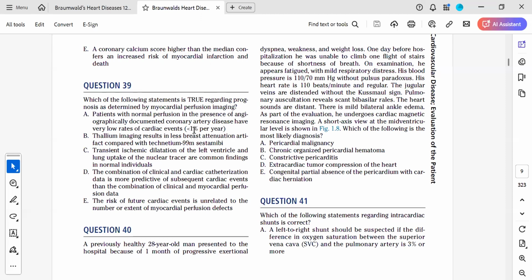Going back to the question and the answers, patients with normal perfusion in the presence of angiographically documented coronary artery disease have a very low rate of cardiac events. As I explained, even if the patient has coronary artery disease, a normal perfusion study confers a very low risk of cardiovascular events. So the most correct answer here is option A, which says that patients with normal perfusion in the presence of angiographically documented coronary artery disease have very low rates of cardiac events, said to be less than 1% per year. So the correct answer here is option A.